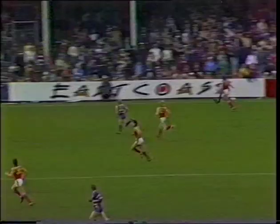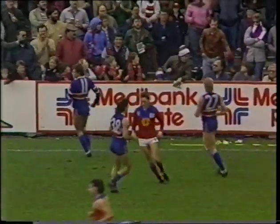Has a couple of bounces. Kicks wide for Hawkins, who is starring on that wing. And a beautiful pass. Will it find McGuinness? No, it doesn't. Punched away well by Pekin there, Clark, and it was good defensive work by Fitzroy.